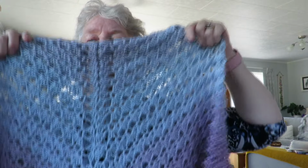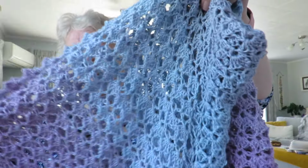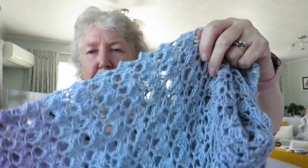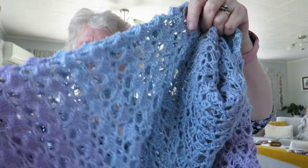It's got a central column down the middle that's done slightly differently, but then all the rest of the stitches are done the same. It's done on a really big crochet hook. I think it was a 5 or a 5.5 or something like that. So it's done very loosely.